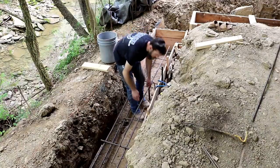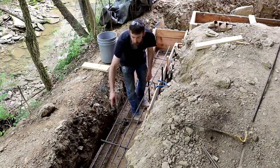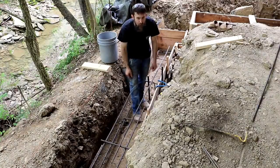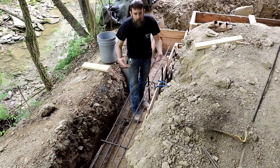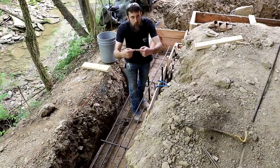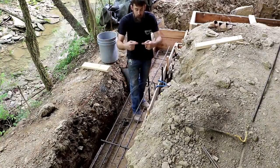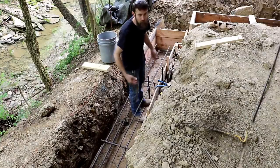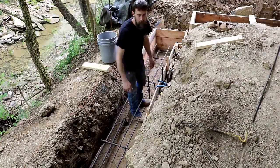Now, obviously I've been trying to do this in as long a runs as possible, avoid as many joints as I can, because it just saves rebar. If you think about it, this number 5 rebar takes a 26-inch overlap in order for it to maintain its strength in the joint. And if you have two bars that butt up against each other, well, you're going to have a 4-foot, 4-inch piece in order to make that act as one continuous bar. So you want to eliminate as many joints as you can, and it stops you from having to make so many pieces.